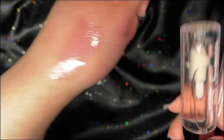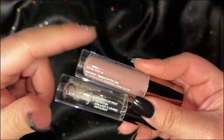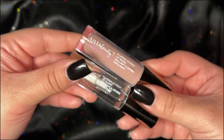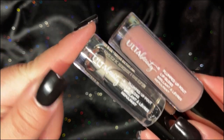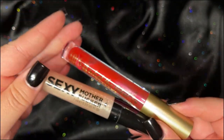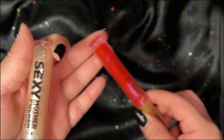But if you get one of these, 100% recommend the clear one. This one, not so much. None of their shades are worth it. The clear one is the only one that actually gives you a plumping effect. Moving on to the last two products. Two different brands, both lip plumpers.